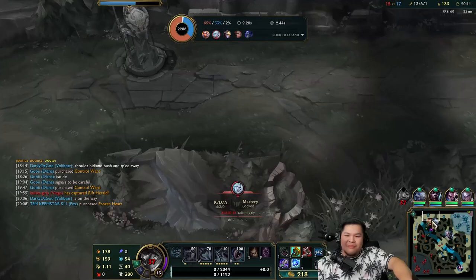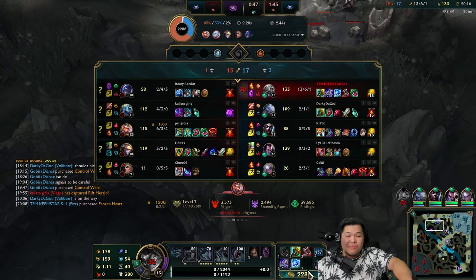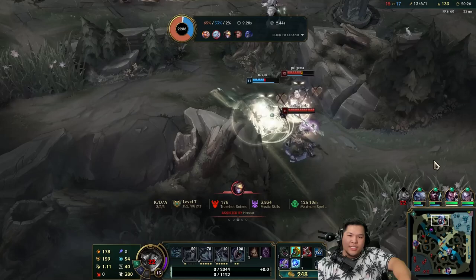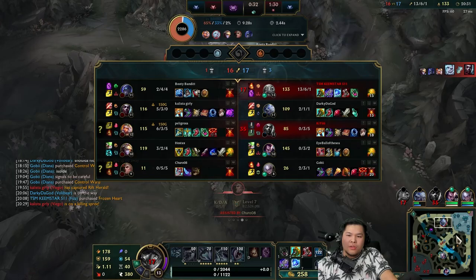Well. You see, Fizz is really good in very long extended fights because you can proc under there. Uh-oh.